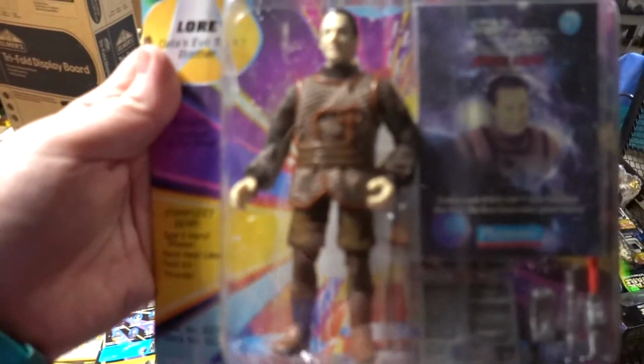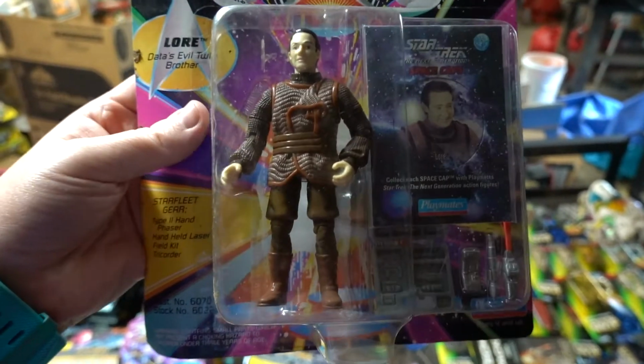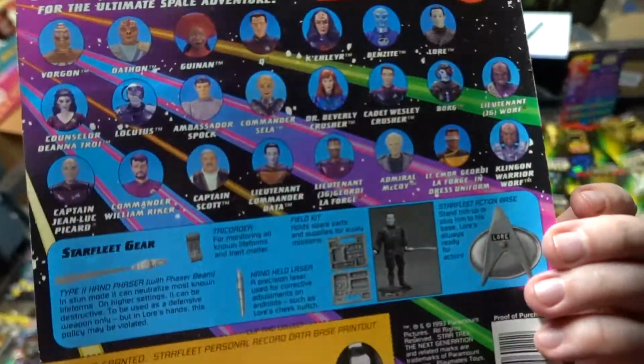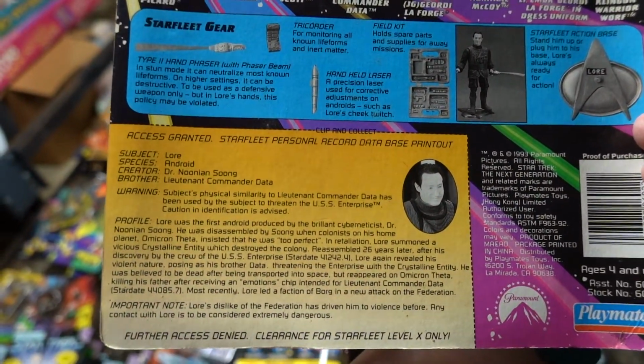Then we have Lore, who looks like Data to me. Am I crazy? Oh, evil twin of Data. Okay, I've forgotten so much about these. And oh, I had Guinan too. She had a little chess set that was awesome.